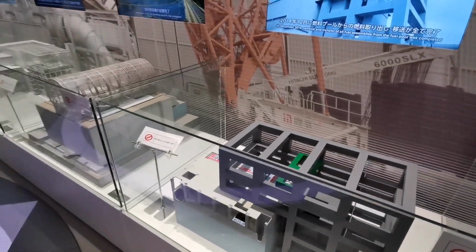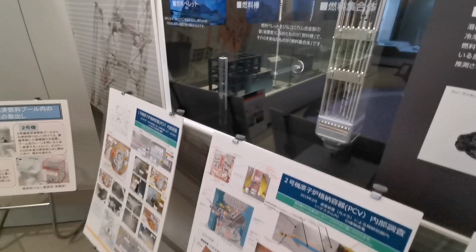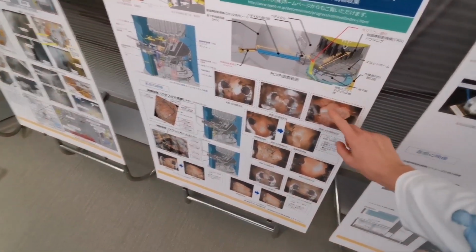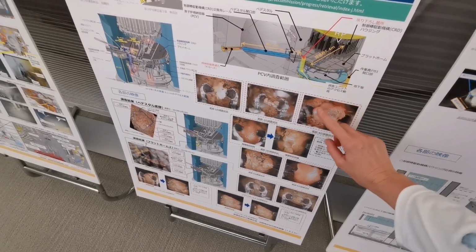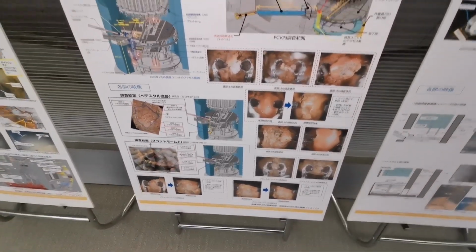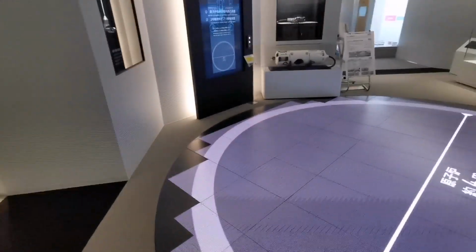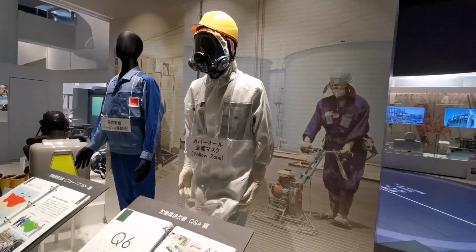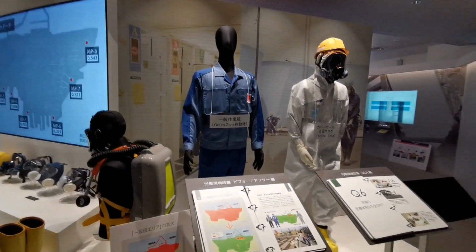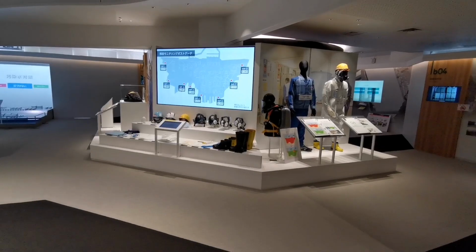But there are parts like this here where you can film and take pictures. And they have very detailed explanations of these fuel rods and how it was possible. And then they have these robots that are going to remove the remaining residue after the fuel melted and fell down. So this is what's going on now to remove it. This is probably what the people are wearing when they are performing this cleaning.